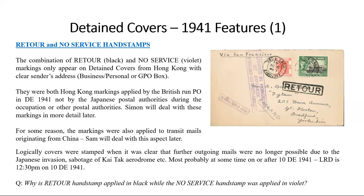And now turning to certain features of these detained covers. Dealing first with the retour and no service hand stamps. Retour in black, no service in violet. And these only appear on detained covers with clear senders' addresses, either business, personal, or GPO box. They are both Hong Kong markings.